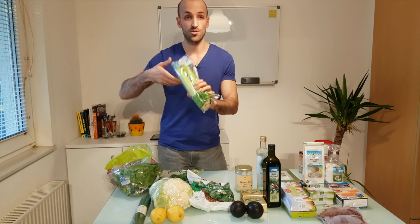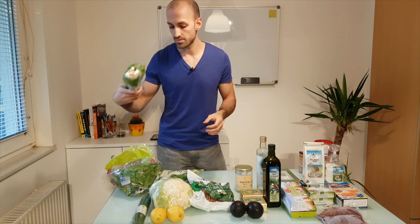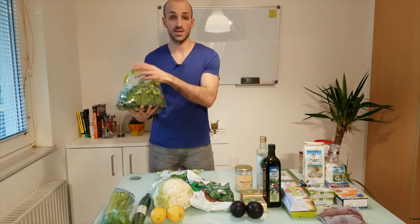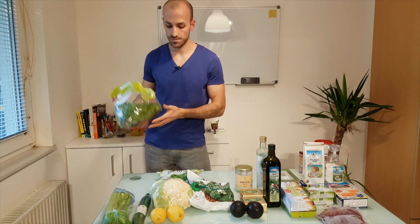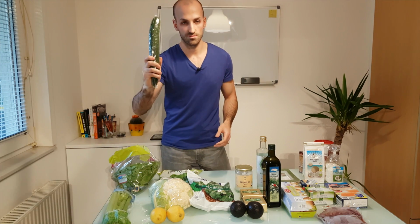I really love celery, for example. You can snack on this whenever you're hungry. Then you can get some organic salad, whatever you like. You can always mix it with something. Cucumbers.